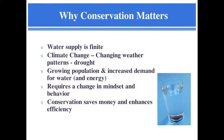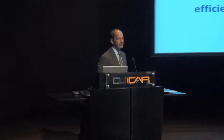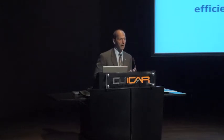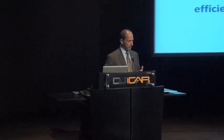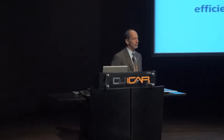Water supply is finite. There's only so much water, and where it rains is out of all of our control. But we have the basins in place. We're very fortunate, as well as some of the other water utilities, that the basins were in one of the most water-rich places in the state and in the country.